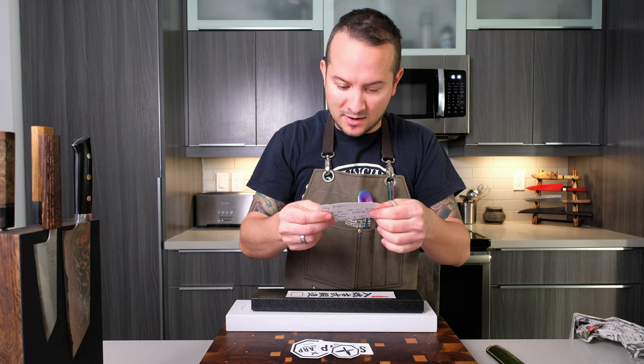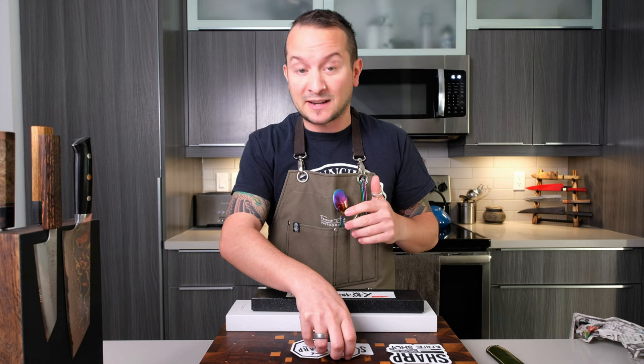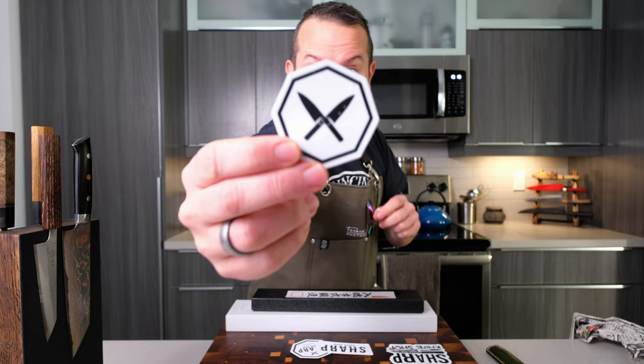So here's one sticker that I'll figure out where to put. I love stickers. I just don't know where to put them. Probably on my video gear now that I have more video gear. This is a nice one too. Check this one out. That is some great detailing. I know exactly where this one's gonna go. I believe this is also a sticker.